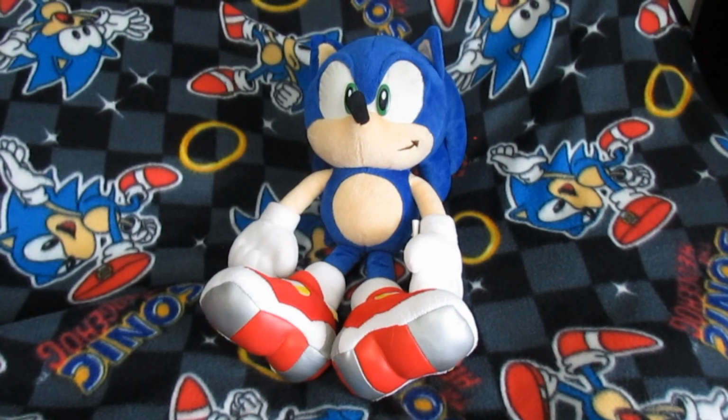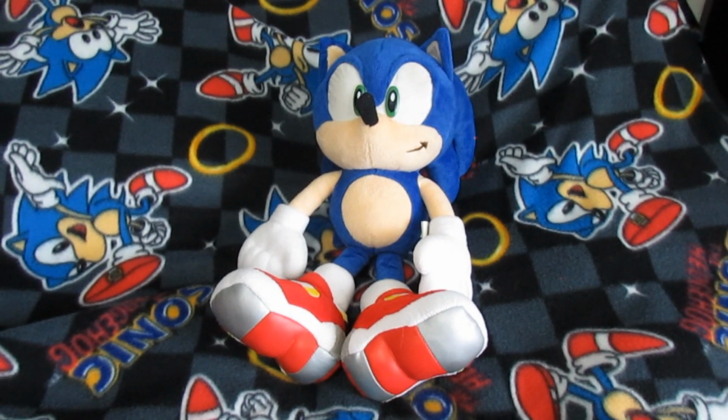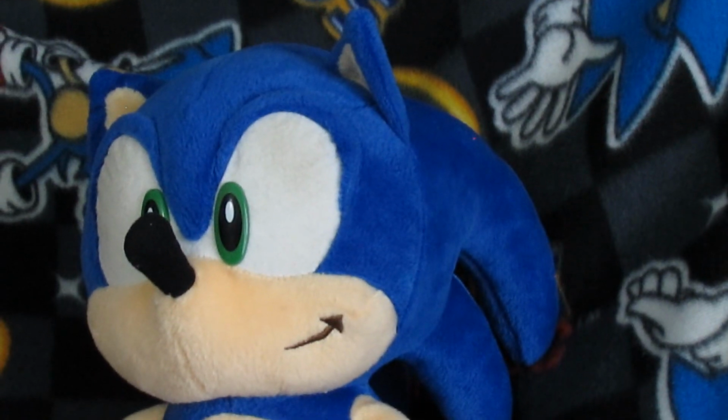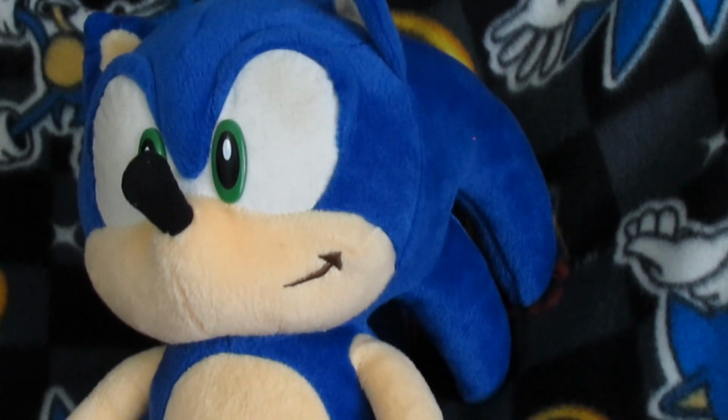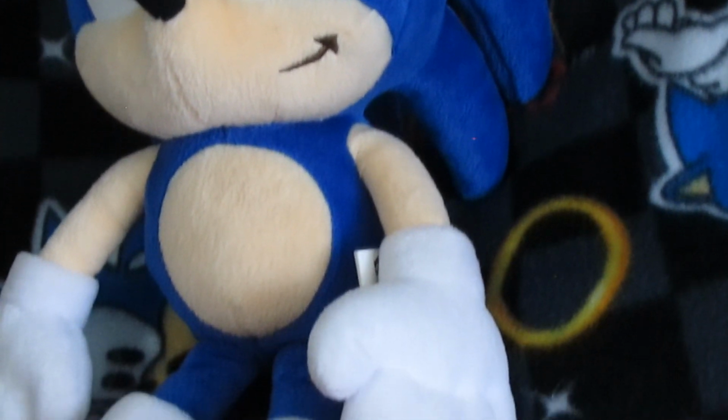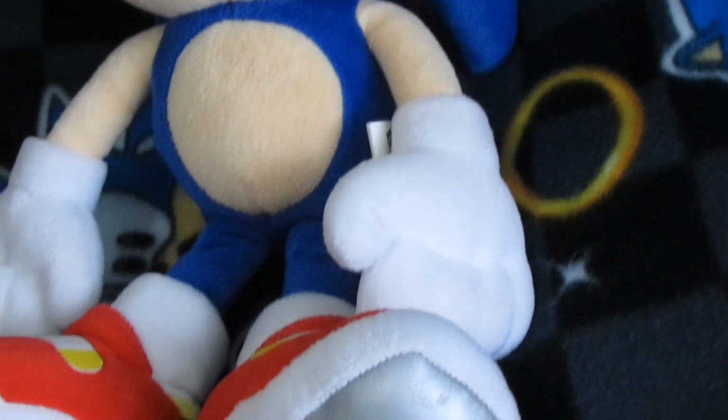Oh, but how could we forget Mr. Expensive? It's 2001, and you know what that means. The Soap Shoes Sonic plush. What a gem of a plush this is. You've heard the stories. You've heard our own, actually. And even still, it's a plush that means so much to so many.